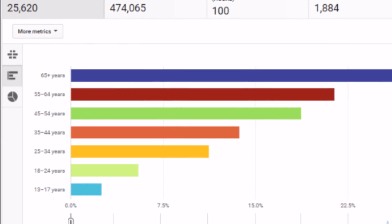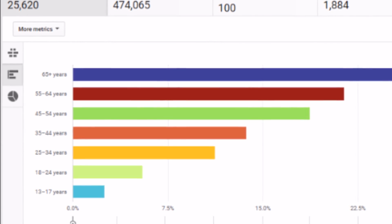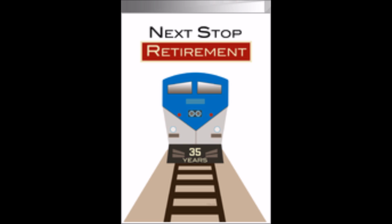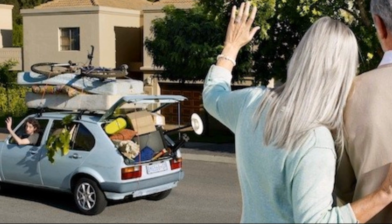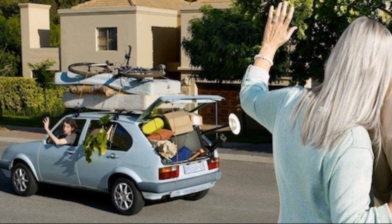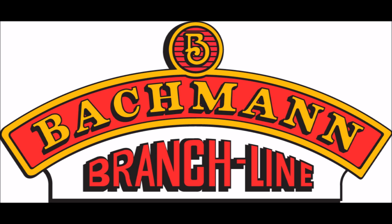There's a lot of 60 or 70-year-olds out there who retired on full pensions at 55 and probably carried on working. So they have a high disposable income. Their children left home younger and they're not having to support them. And that's why Hornby and Bachmann and so on are aiming at that market. They have the money, the grey pound.